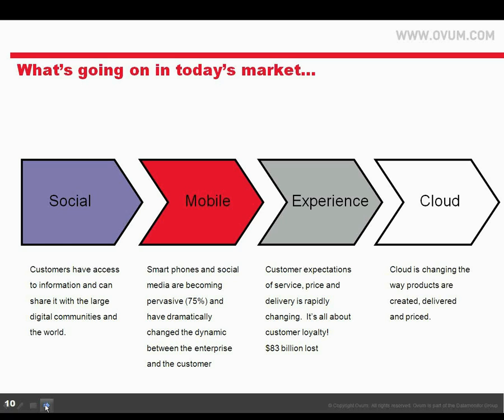Now, to provide a frame of reference, poor customer service costs businesses $83 billion in lost revenues in just 2 years ago, and this number is from the developed countries across the globe. And finally, there's cloud. Essentially, cloud is changing the way products and solutions are created, delivered, and priced. Processes are changing, and the cost advantages of cloud can no longer be ignored.